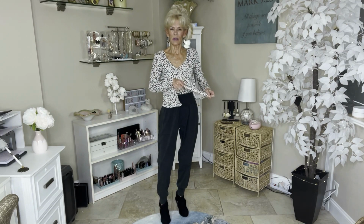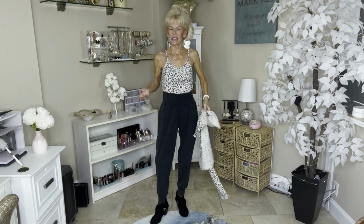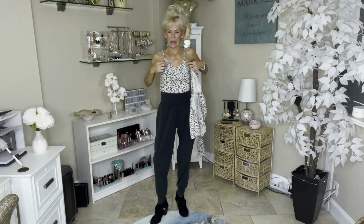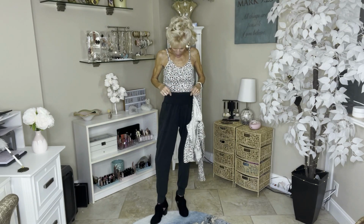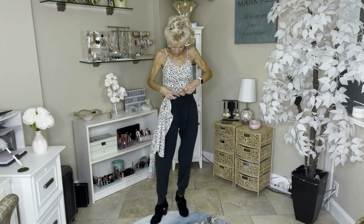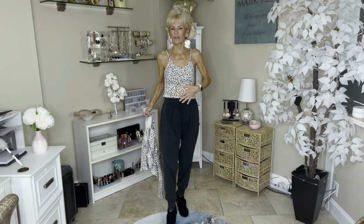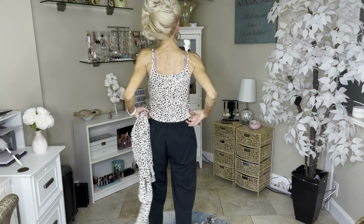I'll show you the little top underneath. This top underneath is more like a tank top. It's got the real skinny little spaghetti straps. It's got like a little ruffle right here in the front, and I'll show you how short it is. I have it tucked in these pants, but if I pull it out, it just comes to the top of the waist. So it doesn't show any skin. And even if you raise your arms, it doesn't come up. So it would be fine. And here's how it is in the back.